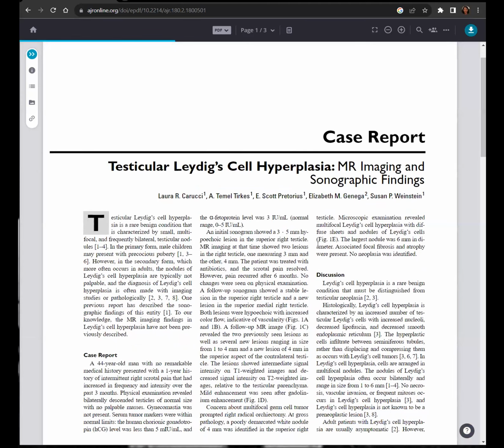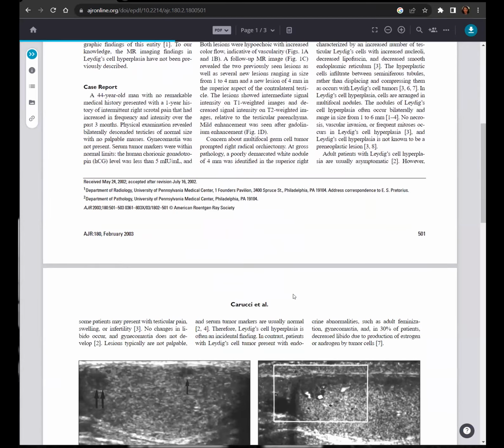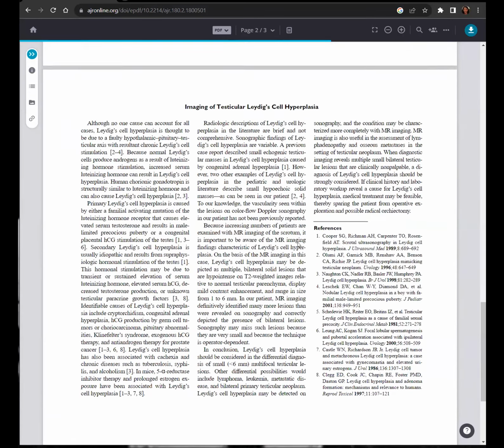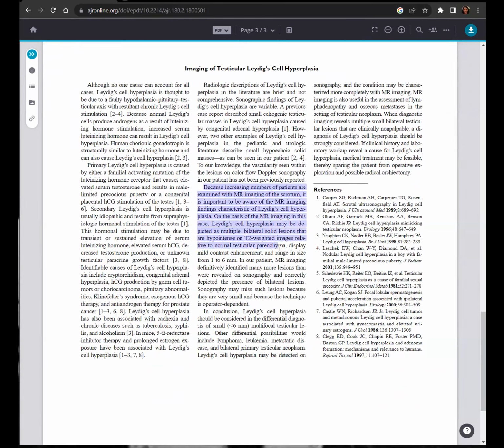So we think this is a case of testicular Leydig cell hyperplasia. And this is one of the case reports from AJR. It corresponds to our imaging findings. It was hypoechoic, and it has T2 hypointense signal. This case in the journal has mild enhancement, but they don't always have enhancement. And what I learned is Leydig cell hyperplasia, that's how they look. They're usually bilateral, multiple T2 hypointense lesions that may have minimal or mild contrast enhancement, and they're relatively small.